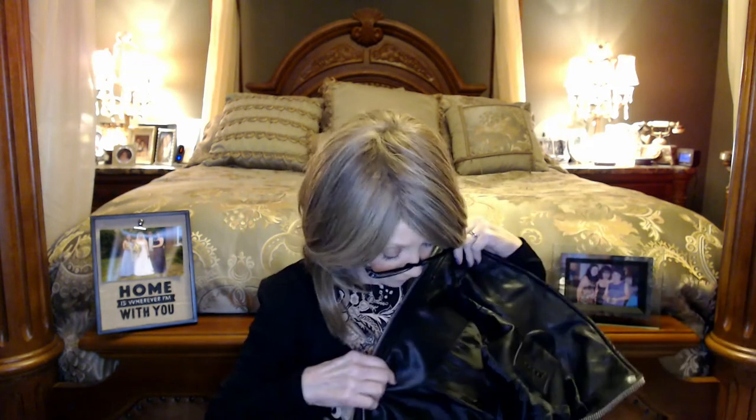Unzip it a little bit, just wanted to see what the lining looked like. So just a regular lining. So anyway, I am excited to try some of these outfits on for you.